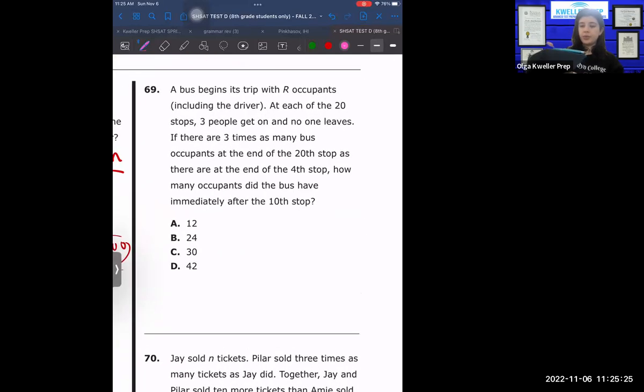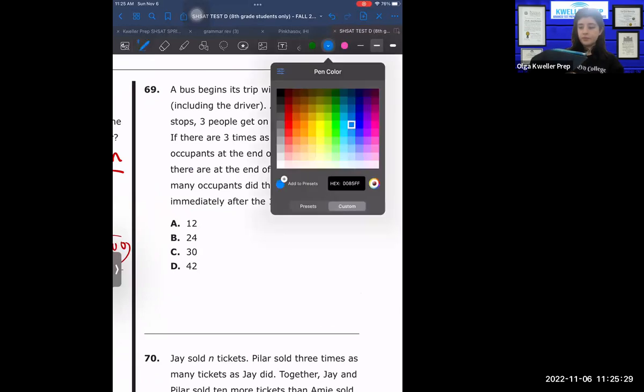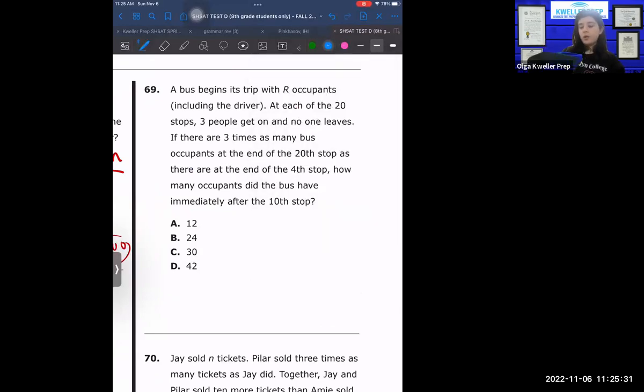Okay, let's see, what do we have next? A bus begins its trip with R occupants, including the driver. At each of the 20 stops, 3 people get on and no one leaves. There are 3 times as many bus occupants at the end of the 20th stop as there are at the end of the 4th stop. How many did they have immediately after the 10th stop? So they love their questions like this, where it's a little bit of logical reasoning, a little bit confusing.